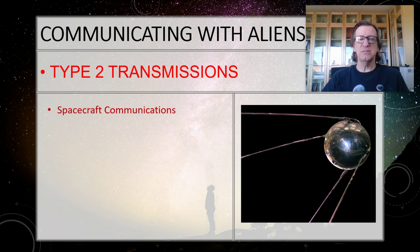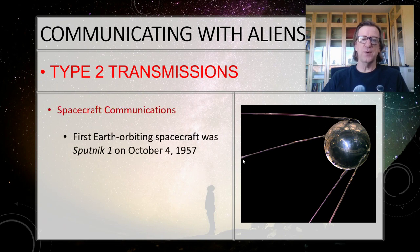So this is Sputnik. This is the first Earth orbiting spacecraft. It was launched by the Russians, then the Soviet Union, on October 4th, 1957. This was a fairly big deal. It was really just a radio transmitter sitting there going beep, beep, beep, beep.